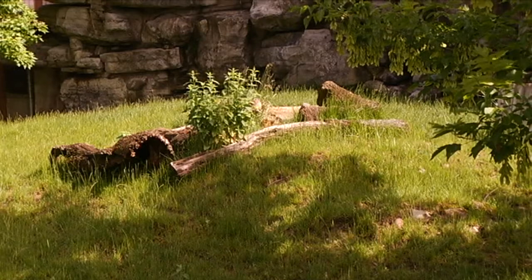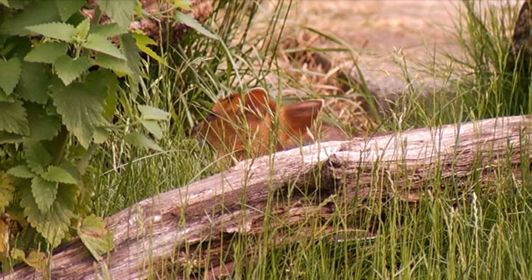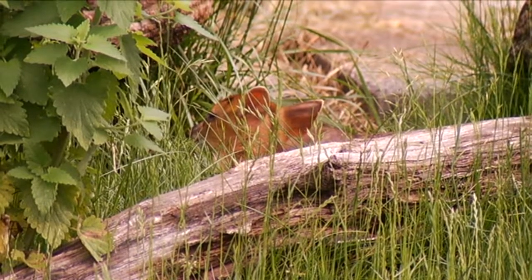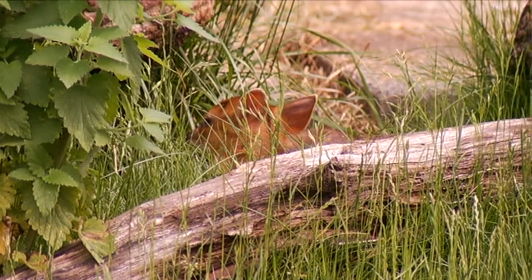We're very excited at the zoo today because we're announcing the birth of, after 15 years of waiting, one of our Chinese muntjac deer, which is one of the smallest members of the deer family, and it's a little male, and it was born on May 16th.